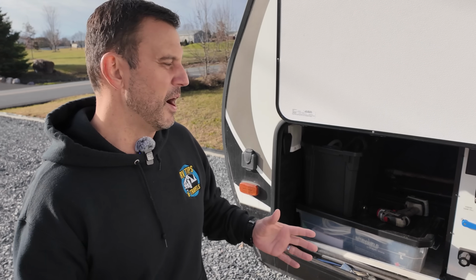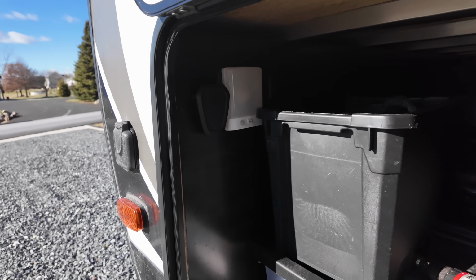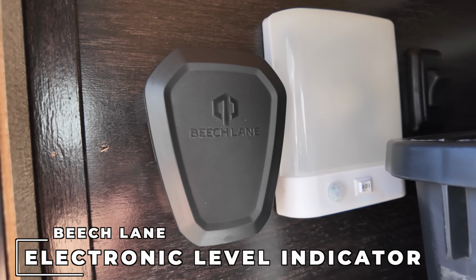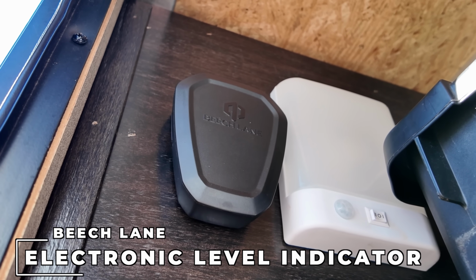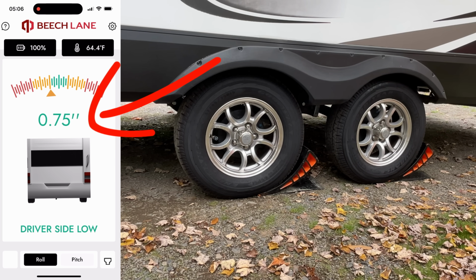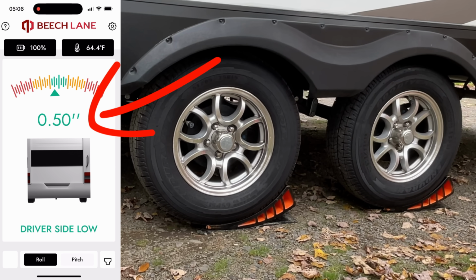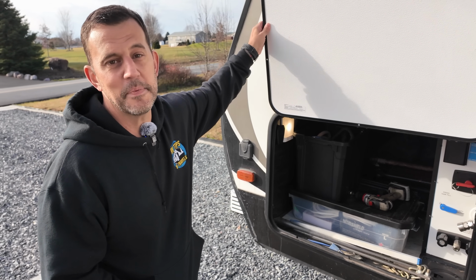Now this video is more about the modifications and upgrades we've made to the RV itself and not so much on the products, but I want to show you this electronic leveler from Beach Lane. This is a product that has worked perfectly for me. It shows you the roll and pitch level of your RV right on your phone. No need to get in and out of the truck to check level. Just drive up on your ramps and stop when you're level. That's about everything out here, so let's head back inside.